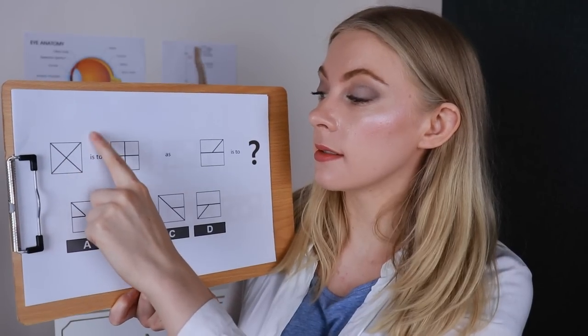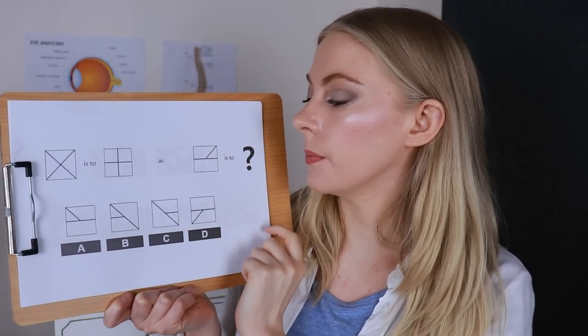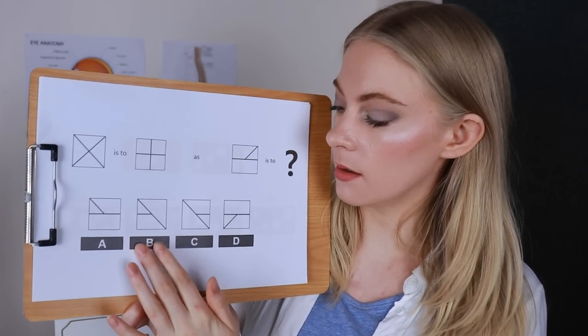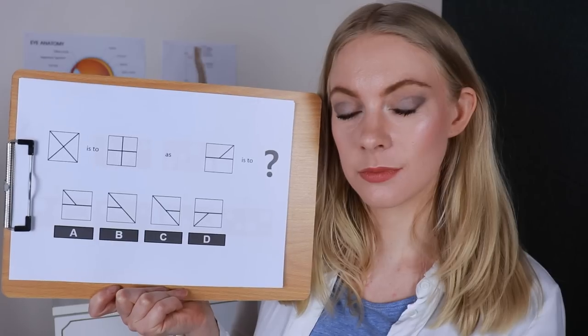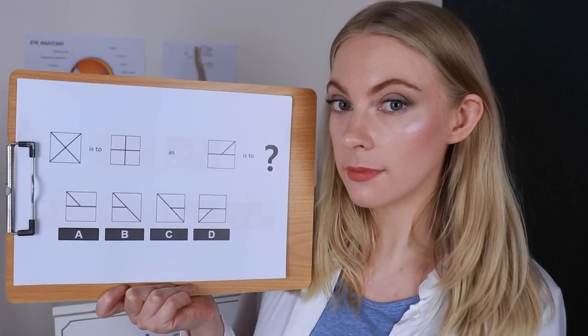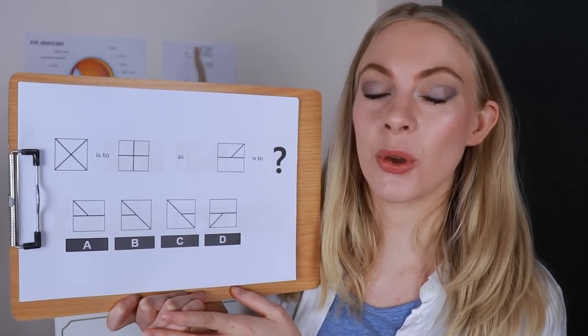So first we've got a couple of cognitive processing tests, and then we'll do a little memory test, and then we'll do perception or a logic test. Reasoning? Perfect. This is the first test. Can you see it okay? Perfect. X is to cross as this is to question mark. So is it A, B, C? Mm-hmm. Perfect. That's correct. Well done.